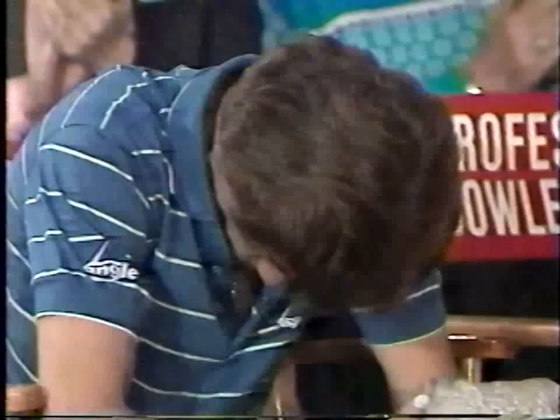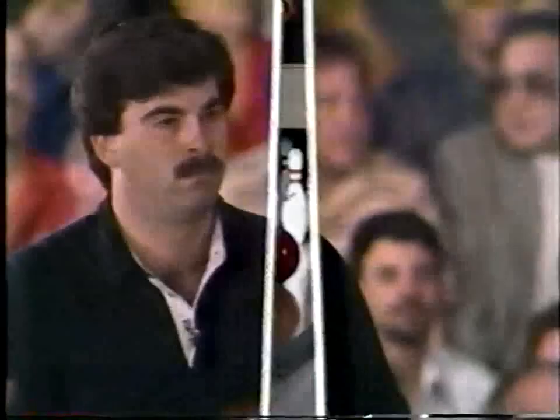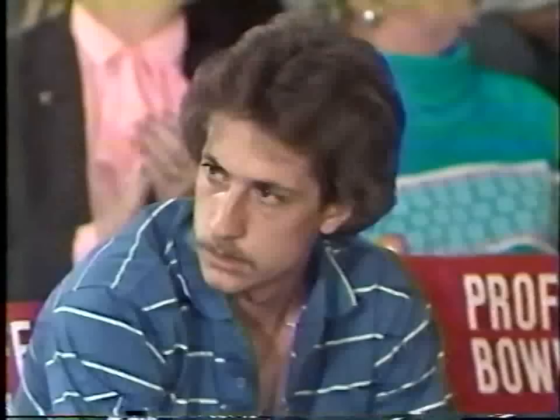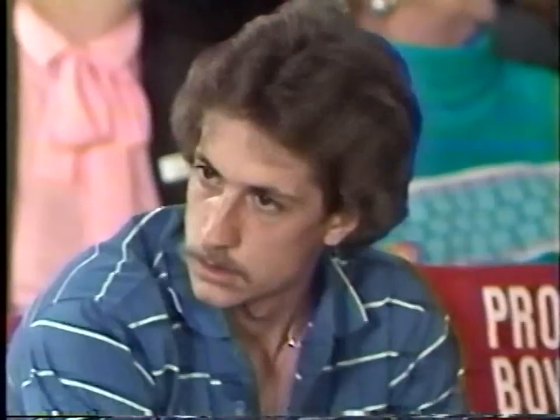And this is the man that wanted victory today so badly because it's his hometown of St. Louis. Jacques converts the 10 pin. Possible 228. Pete Weber just has to stay in the building to win the match. He's looking at the scoreboard. The only thing that could stop him from winning now would be an ill-fated ball in the channel or stepping over the foul line. But he's too smart for that.